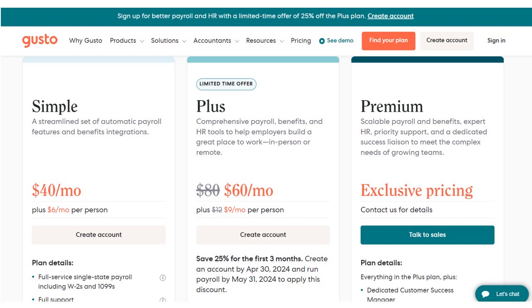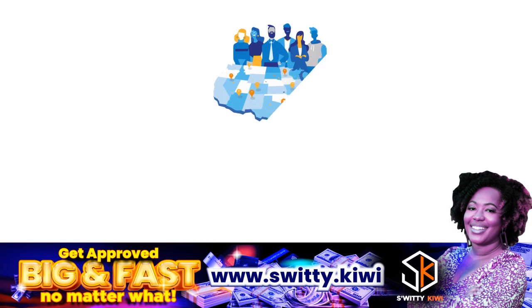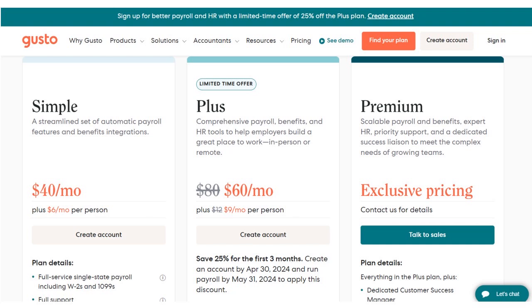They're charging you $40 minimum, plus $6 per month per person. Then you have the Plus. Gusto's Plus package is a great choice if your business hires in more than one U.S. state and needs more dedicated support to effectively manage HR. Here they're charging you $60 per month base price plus $9 per month per person.